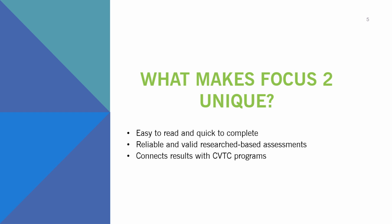Now, what makes Focus2 unique? And this is why CVTC switched over to it. It's easy to read and quick to complete. It's very simple questions and answers, not too in-depth. It's reliable, and there are valid, research-based assessments showing that by taking the different assessments, you are going into a career path or career cluster and having higher results on that.